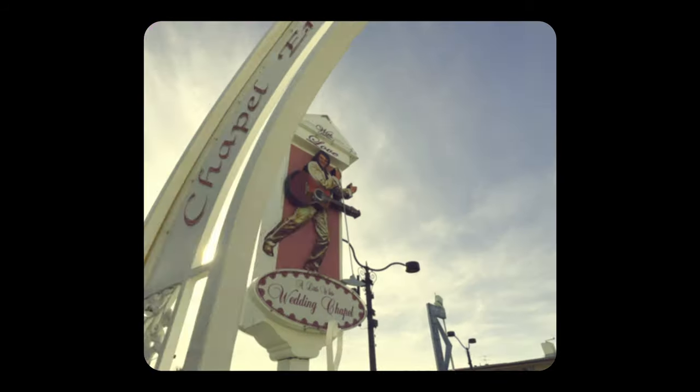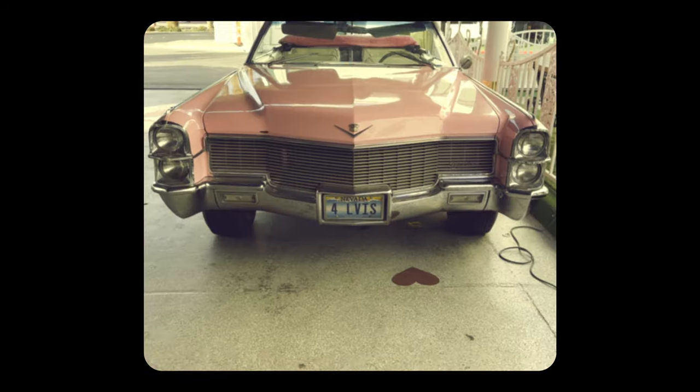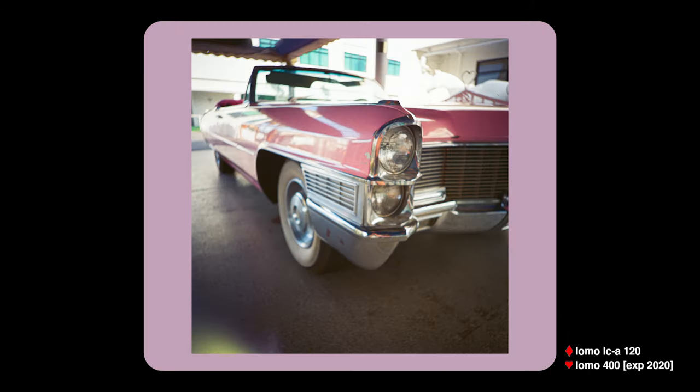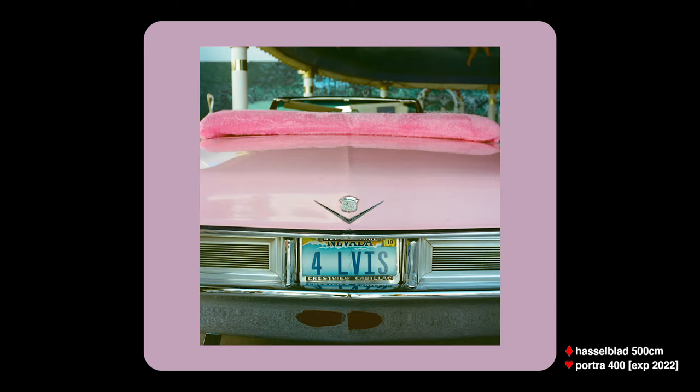Onward we went, and luck struck again when we finally got to meet an honest-to-gosh Elvis impersonator. We went up and down the strip searching, and we found him, where else? At the iconic Welcome to Las Vegas sign. A wonderful conclusion to the final frames from the Elvis Dream Cam.